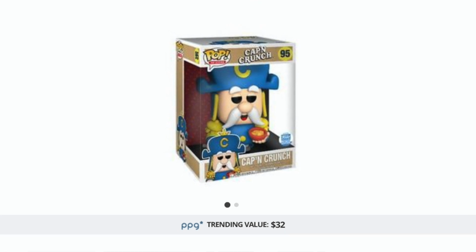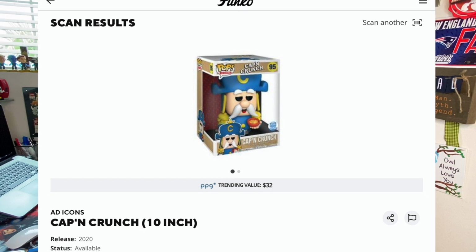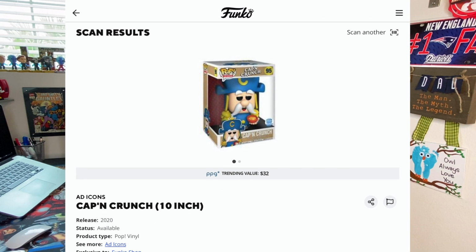That's staying right there. Now, Captain Crunch, Ad Icons. Captain Crunch 10-inch has a PPG trending value of $32. Came out in 2020. Is still available. Pop vinyl, Ad Icon, Funko Shop. So not only did I get a great deal in the fact that I only paid $15 for this, which is half price, it came out in 2020, which means it's still a relatively new Pop. And already right there, it's valued at $32. So I already doubled what I paid for it. So I'm more than happy.